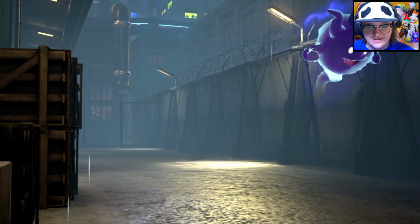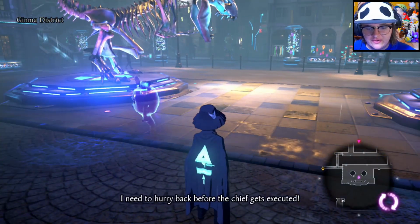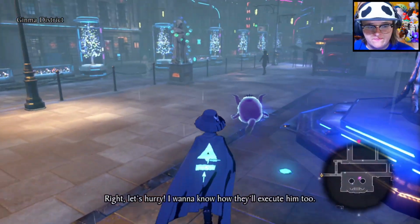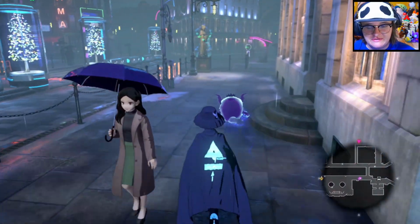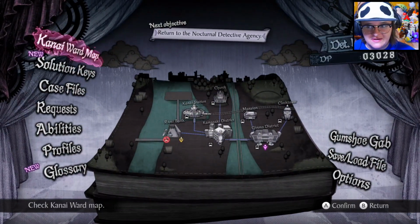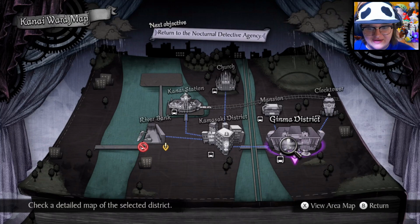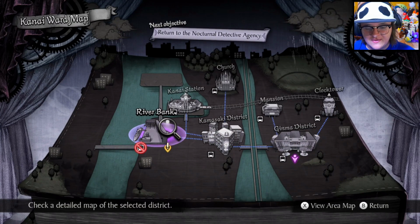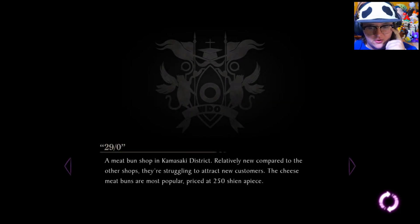Yeah, Yakou is definitely at his last possible chance of getting out of this. But honestly, it's definitely the only other place we can go. Executed. Right, let's hurry. I want to know how they'll execute him too. I think it's just gonna be beating him to death with the batons that they have. But you never know. You can't just take a bus right there, though. It looks like we have to go to the Kamasaki district. So let's make our way over there and then go from there.